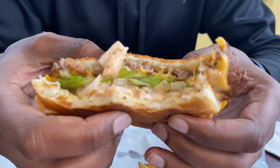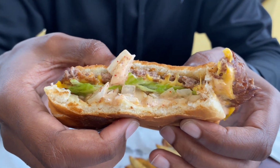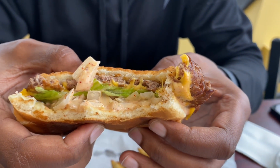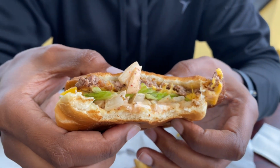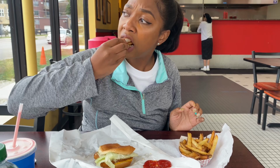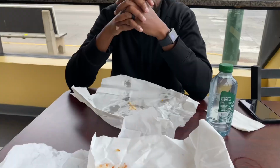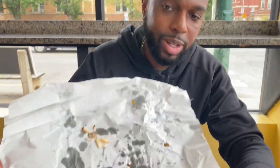Alright, guys, we forgot to mention the red hot sauce. That is what set it off. It's very good. Red Hot Ranch was so good. I started getting in my own little world. As you can see, Richard was filming and I was not even paying attention. And we finished both of our meals. No complaints here. It was great. As you can see, it was good.